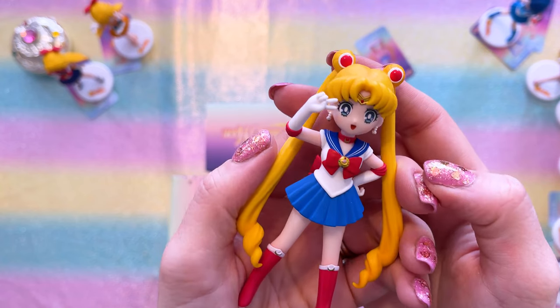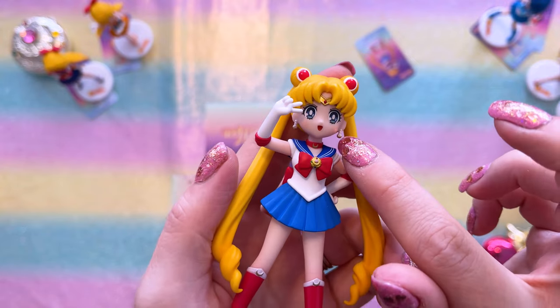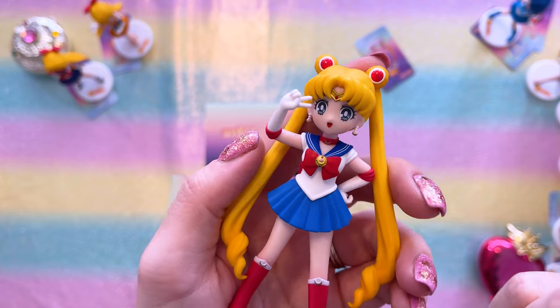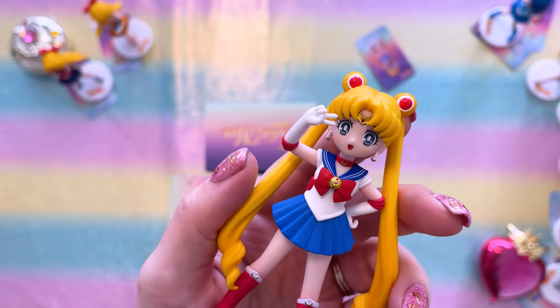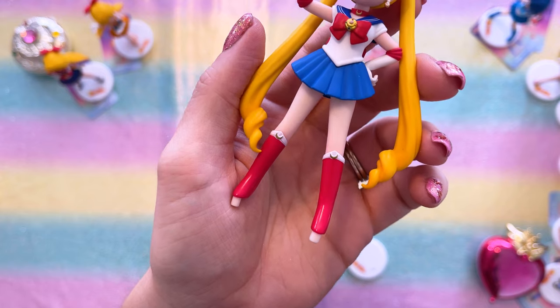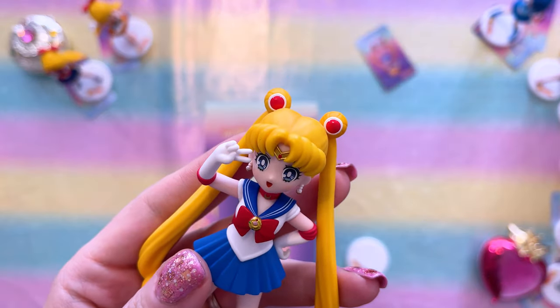So here we have the beautiful Sailor Moon. I love her earrings. It looks like there is a teeny tiny bit of gold paint on the moons at the bottom of her earrings. Nice touch. She also has the fully painted compact from season one. Very, very cute. She even has the gold printing on her boots, and her boots are shiny. I love that her odango shields are also shiny.